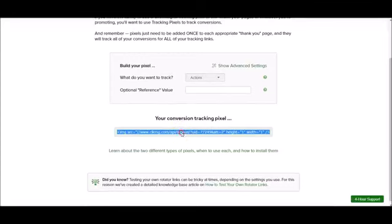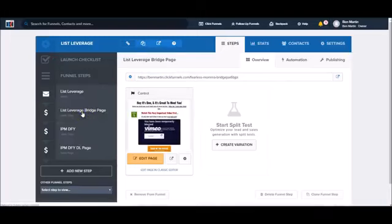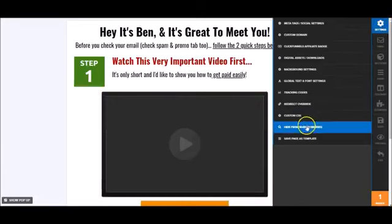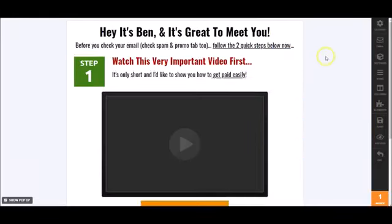You grab this code right here, you copy the code, and the code wouldn't go on your capture page, it would go on that bridge page inside of ClickFunnels, which is why it's important to have a bridge page. And basically you go into edit page in classic editor or edit page in whatever mode you wanted to, go to settings, you go to tracking codes, and you'd paste that code in there before pressing save. I'm not going to do that because I've already set this up.